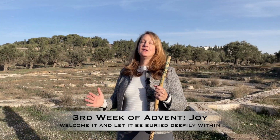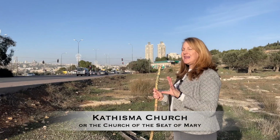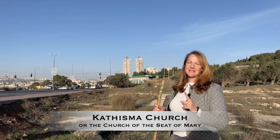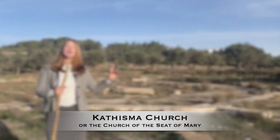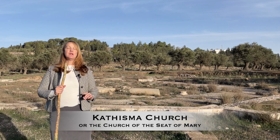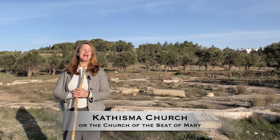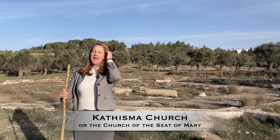We're standing currently on the border between what used to be the municipality of Jerusalem and Bethlehem. And then in 1967, after the war, it was changed a little bit. But on this same spot, in the year 456, the very first church dedicated to Mary was built. So we're going to go inside and see what it looks like. The most important part is right in the center, because that name means the seat of Mary. Let's go into this octagonal shaped church.